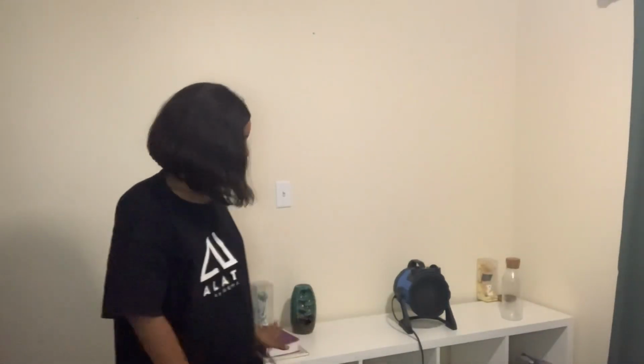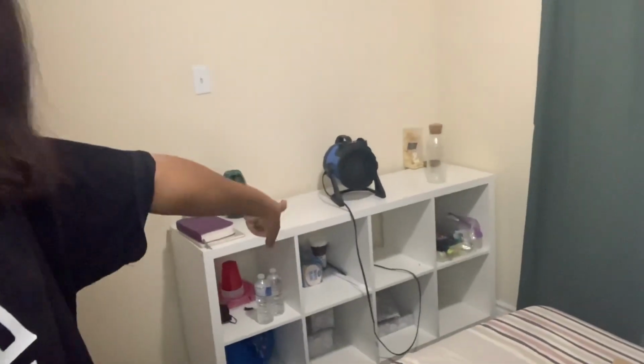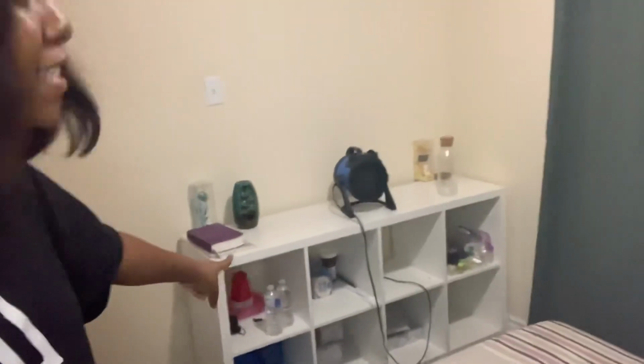To start with this table right here, if you see, it's kind of horizontal. I'm going to try to make it stand, make it vertical a bit, and then make it more aesthetic, because right now I have my hair stuff, I have my midnight snack, I have some cups, I have some bottles of water, I have just a bunch of stuff there. So I want to see if I can make it aesthetic. Let's go guys.